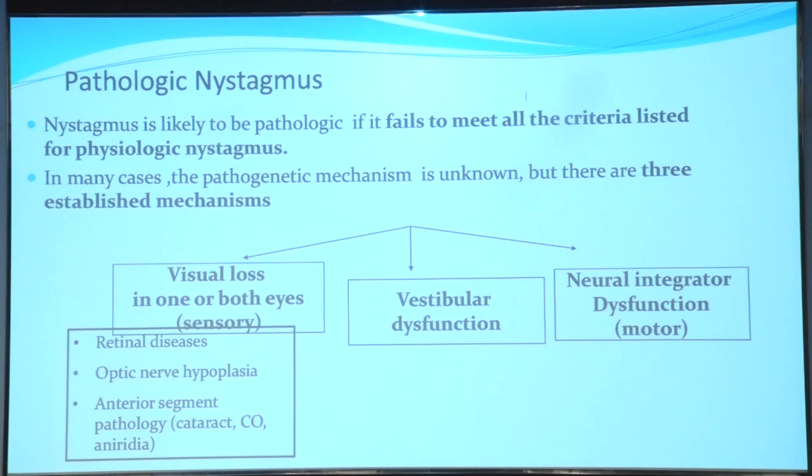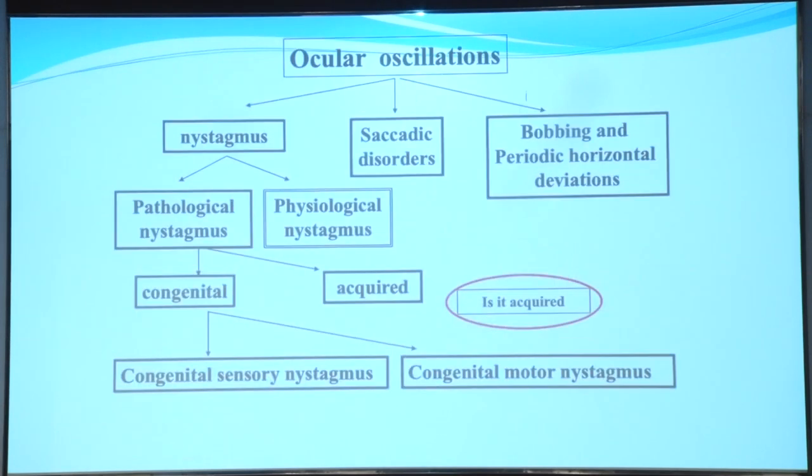Vis-a-vis a pathological nystagmus, which does not meet all these criteria of physiological nystagmus, is classified as pathological nystagmus. Even though the exact pathophysiology of these nystagmus is yet to be established, we know that it's generally because of three basic mechanisms. One could be vision loss secondary to local ocular causes, or a vestibular dysfunction, or a neural integrator dysfunction, which may lead to motor nystagmus.